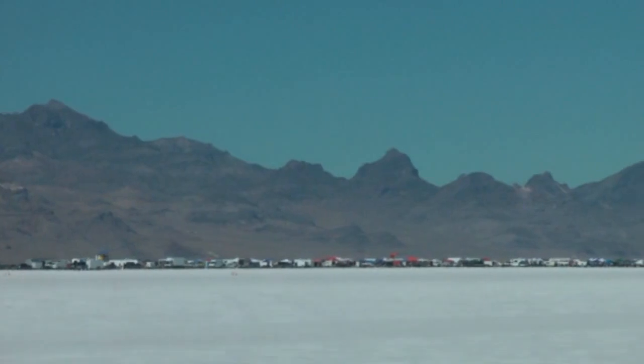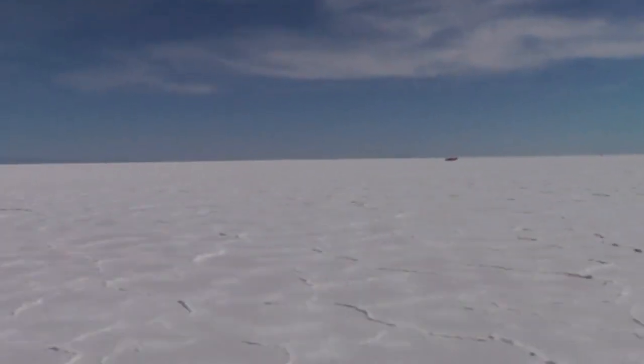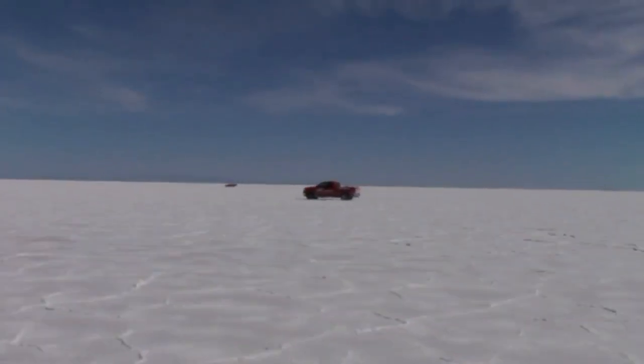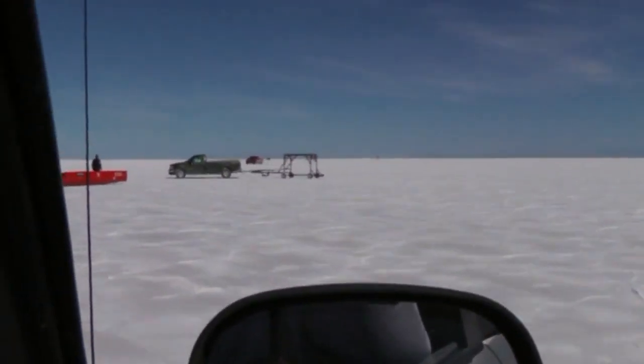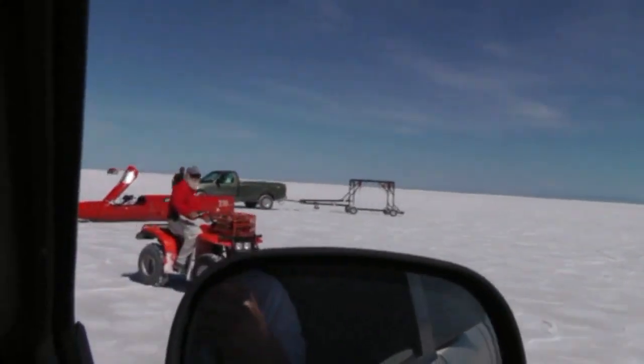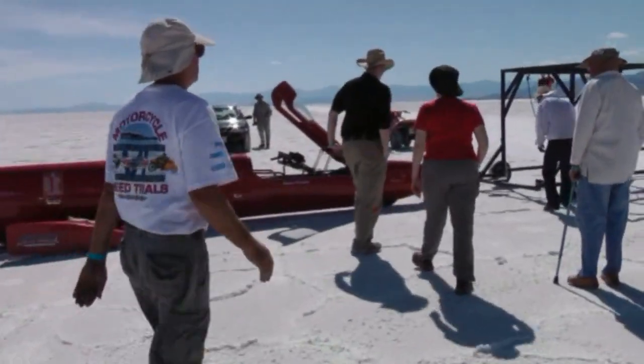And here comes the Flying Kiwi. Okay, that's a Streamliner 2720 on the international course. Just went through at 181.961 miles per hour. 2720, 181. Get this thing out of here. It's dripping.